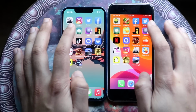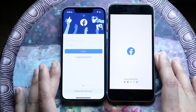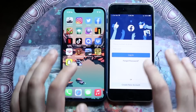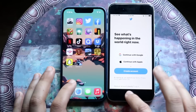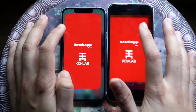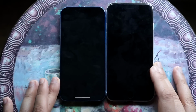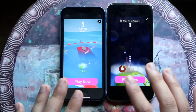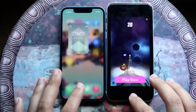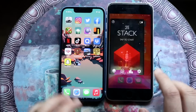Let's get into Facebook, 3, 2, 1. And definitely the iPhone 13 mini is faster. Twitter, 3, 2, 1. 13 mini again is the faster one. Stack, 3, 2, 1. And a little bit of a pop-up here. We'll give this one some leeway because of that pop-up, but even then I still think it would have been faster on the iPhone 13.